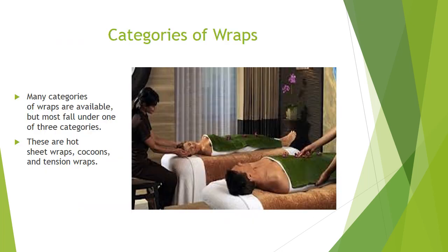Many categories of wraps are available, but most fall under one of three categories. These are the hot sheet wraps, cocoons, and tension wraps. Let's go over each one individually.